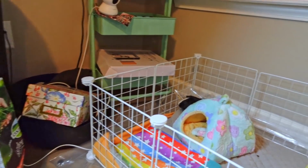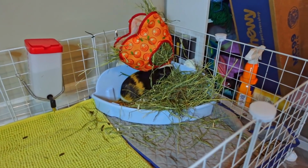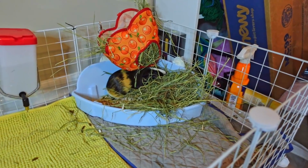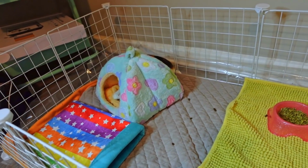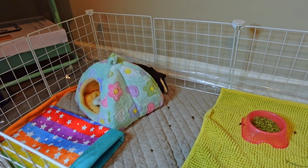But what I'm planning on doing is cleaning his eye with some sterile eye solution. This is what he's been doing over and over again. He's just been slamming his body back and forth from one side of the cage, and if I go near him, he'll do that. I don't know how I'm going to get him out of here without him completely hurting himself. I don't know why he's doing this.